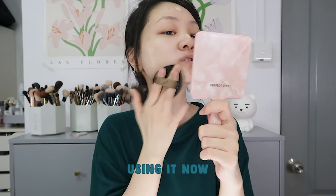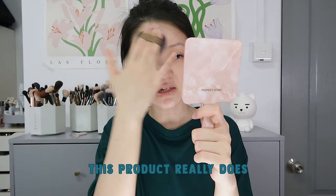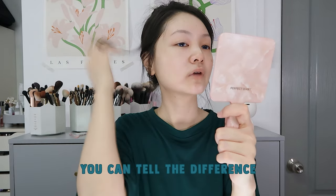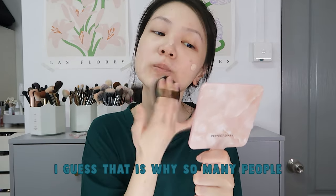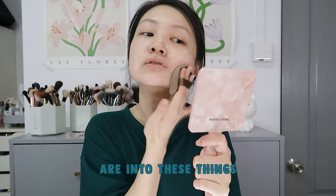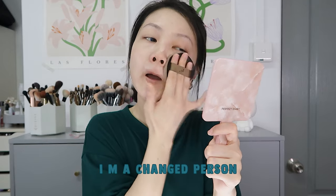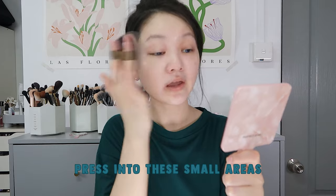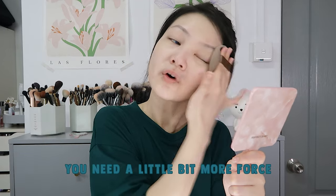Okay, like using it now, this sponge really does apply the product pretty evenly on your skin. Oh my god, yeah, you can tell the difference. There is a difference. I guess that is why so many people are into these things, huh? Because this thing is too puffy. You want to press into these small areas, you need a little bit more force. But yeah, it does apply the product really nicely.